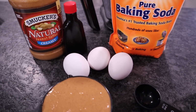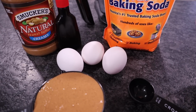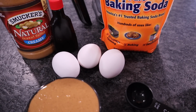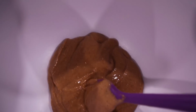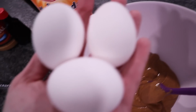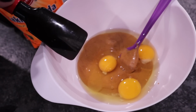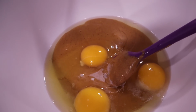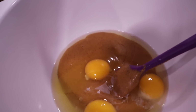I'm going to add 1 cup of peanut butter. You can use creamy or crunchy. I'm always using the Smucker's. I like it because the natural doesn't have anything else added into it. 1 cup of your favorite peanut butter. Then add in 3 eggs, 1 teaspoon of vanilla extract. Remember, our peanut butter did not have any added sugars.